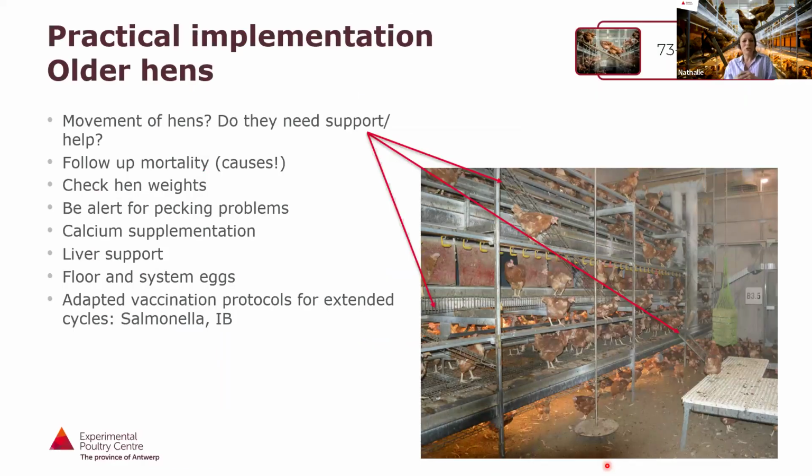Then we're reaching towards the end, so also the end of the phases of the production life of a hen. In these older hens, especially brown ones, you can see that sometimes the movement of the hens might be a problem. These older, heavier birds have difficulties in jumping or flying and moving in the system.